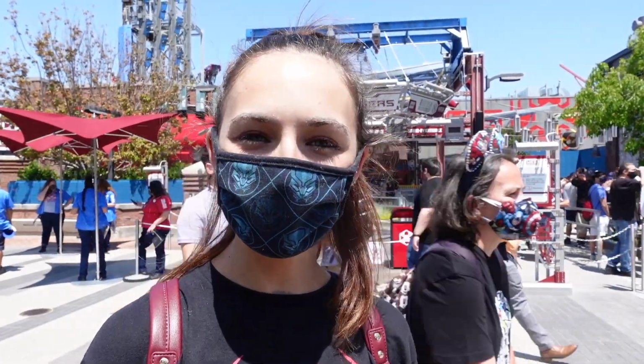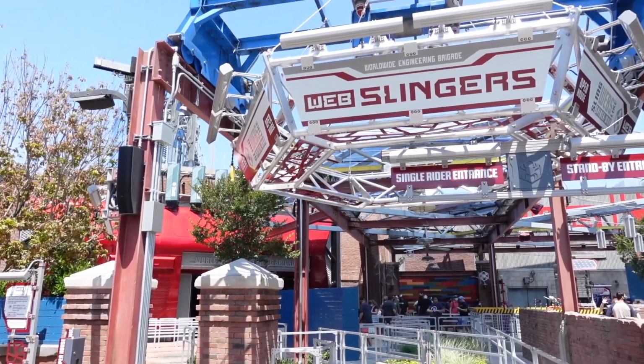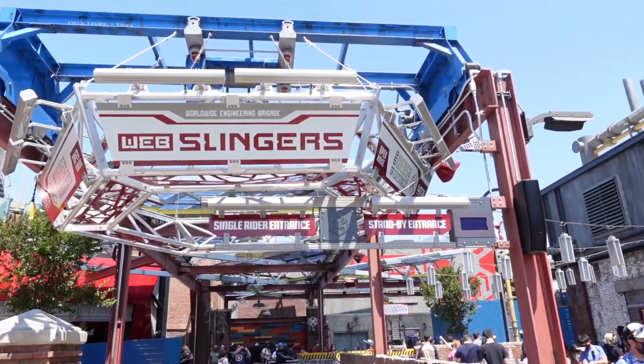So we just got our boarding group called for Web Slingers, so we're gonna head and ride that. I don't think we're gonna film this one because we need both our hands, but we'll show you the ride queue and whatnot. It looks pretty cool.